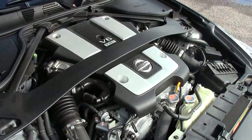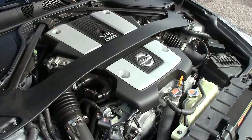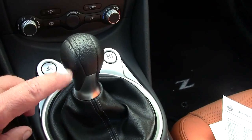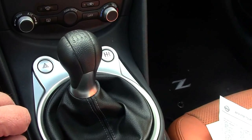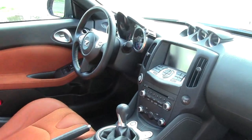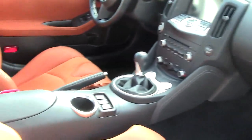Under the hood is a 3.7 liter V6 putting out 332 horsepower, rated 18 to 26 miles per gallon. A 6-speed manual transmission is standard. For those who don't like to shift for themselves, a 7-speed automatic is available as an option. The cabin is just as attractive as the outside. Quality materials and workmanship is very good.